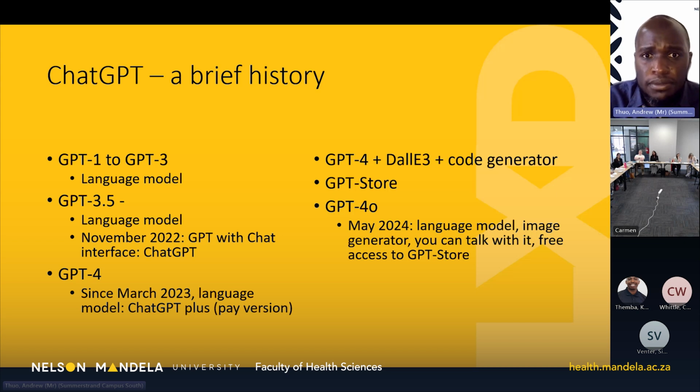Then we had the big jump to DALL-E, GPT-4, and the code generator. DALL-E was the image generator, and I think we've seen a lot of weird AI videos, and that's a big part of that whole space. So we had AI images, and that was a big part of that boost from DALL-E. From 2023 going forward, we have the GPT store, so I have my paid version, and I'll just show you what it looks like if anybody hasn't seen it. And then we have GPT-4 Omni. This is the most recent one, May 2024.